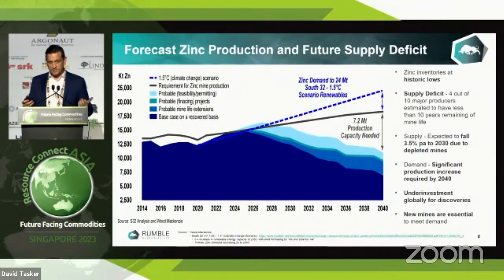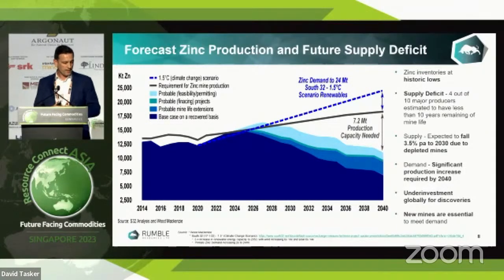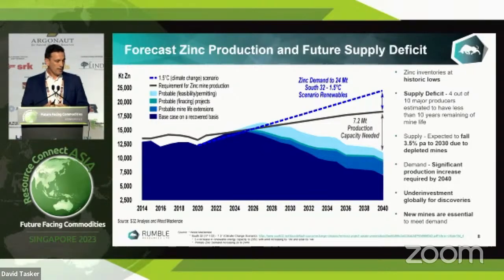So what is the forecast zinc production and future supply deficit looking like? Well, zinc inventories are at historic lows. Four of the 10 major producers are running out of ore in the next 10 years. And you can see the depletion sort of drops off a cliff in 2030. If you look at the forecast by 2040, a major amount of production capacity is required. And if you start factoring in South32's climate change scenario, it almost doubles again. So what that says to us is it needs new discoveries and new mines to come into production.